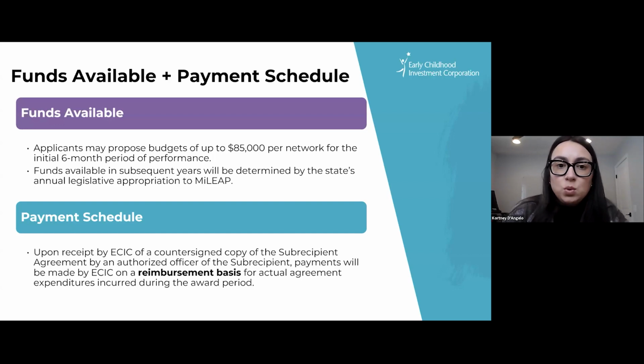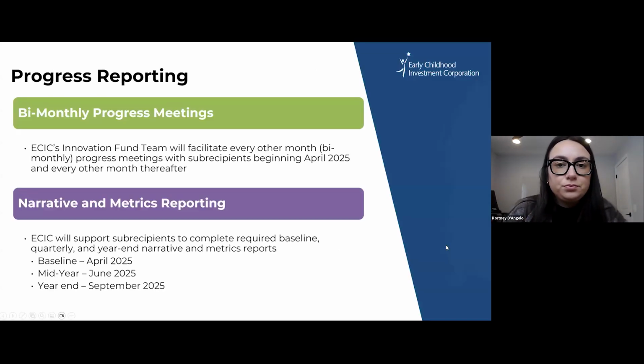Regarding the payment schedule, once the contract is in place, the payment schedule will be on a reimbursement basis of actual costs and on a monthly cadence. As we talked through in the partnership table, hubs will be responsible for progress reporting through bi-monthly progress meetings, as well as both narrative and metrics reporting. Bi-monthly progress meetings will start in April and take place every other month after that. And then narrative and metric reporting will be required at baseline, which is April, mid-year, which is in June, and then end of year, which is in September.